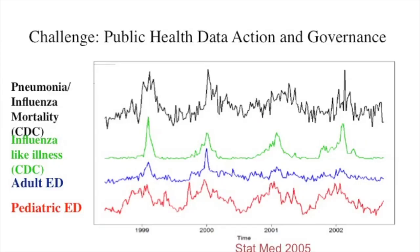Next challenge, public health, action, and governance. So here's a study that was done by my colleagues Rice, Ramstein, and Mandel. And like many, they saw this periodicity, these are years on the x-axis, of influenza-like illness. But what was interesting, when I looked a little bit closer, like them, I noticed that when kids start sneezing at Children's Hospital, then only 2 weeks later, they start coughing at Beth Israel and MGH. And that's the time that the CDC is aware of influenza. And the mortality happens about 4 weeks after the kids start sneezing and coughing.